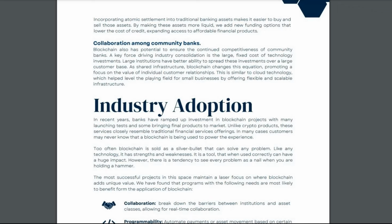Collaboration among community banks. Blockchain also has potential to ensure the continued competitiveness of community banks. A key force driving industry consolidation is the large fixed cost of technology investments. Large institutions have better ability to spread these investments over a large customer base. As shared infrastructure, blockchain changes this equation, promoting a focus on the value of individual customer relationships. This is similar to cloud technology, which helped level the playing field for small businesses by offering flexible and scalable infrastructure.